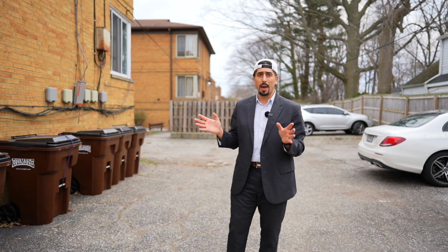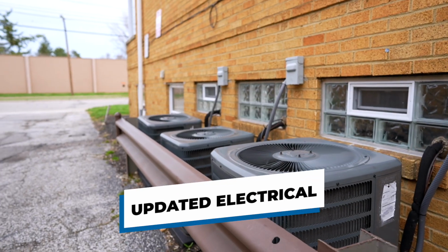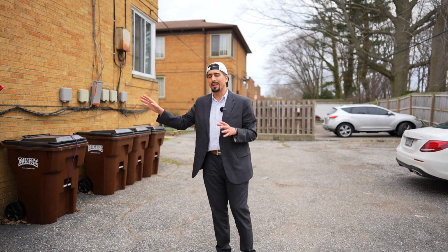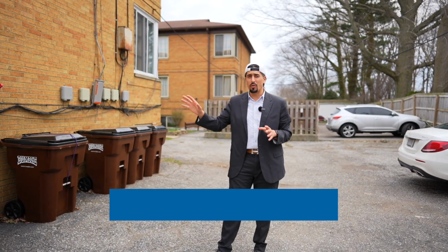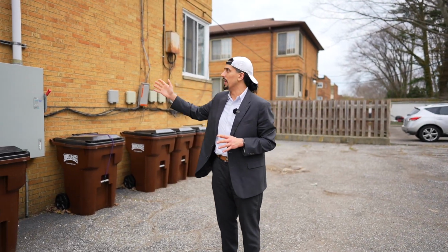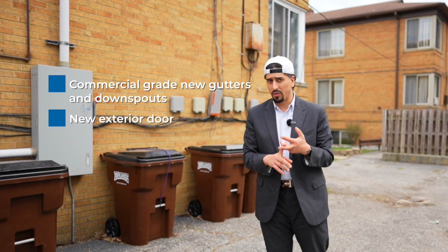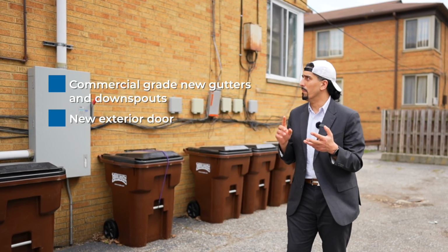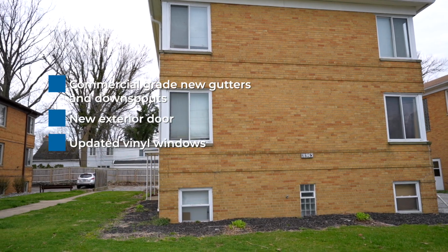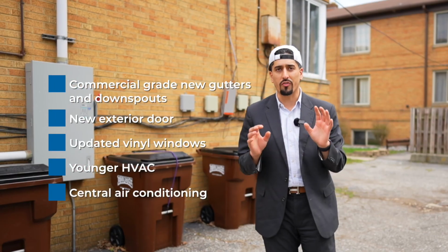Let's segue to some of the CapEx upgrades. We have updated electrical, and this includes all of the interior meter bases and electrical panels. This is a $30,000 to $35,000 upgrade alone. I mean, as you can see, this is pretty heavy duty. We have commercial grade, new gutters and downspouts, new exterior door coming into the building. Most of the building has updated vinyl windows, younger HVAC, and that includes central air conditioning for each unit.